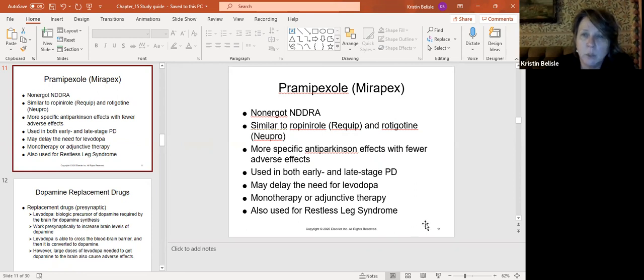Restless leg syndrome is where you get the Mirapex. I like to connect it to that. You'll hear about restless leg where they can't control that. It's very, very annoying for patients and clients. My grandmother had it. She would talk about it all the time. She'd say, I couldn't sleep last night. My restless leg just kept me up.